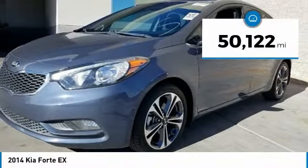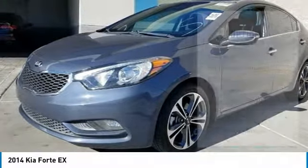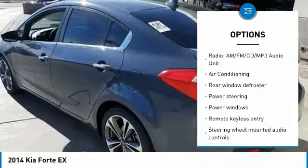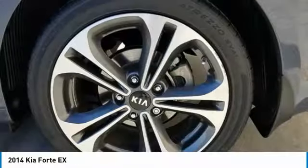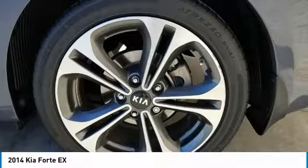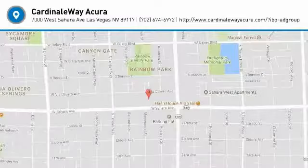This vehicle has less than 55,000 miles. Here are some of this vehicle's great options: traction control, leather-wrapped steering wheel, dual airbags, air conditioning, power steering, four-wheel disc brakes, fog lights, CD player, rear window defroster, power windows. Take this vehicle for a spin and see why so many shoppers are now proud owners.